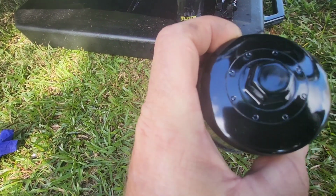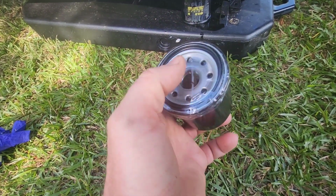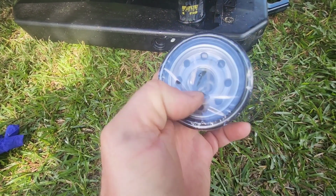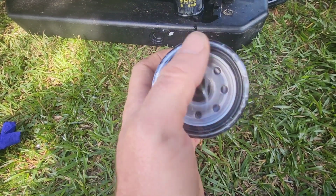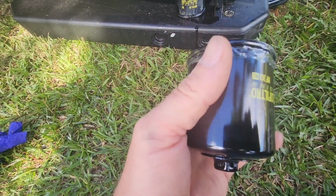17, not 14. Don't know why I was wanting to do everything with a 14. Everything is a 17. And it's got plastic on it. Big thing is just put a little bit of oil around that seal right there. Make sure it's good and lubricated. You don't want a dry seal that's going to, you know, just deteriorate fast.